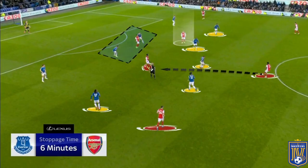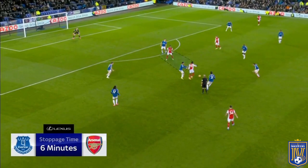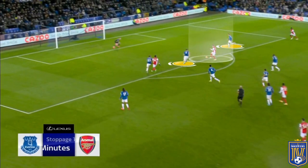So in the final stages, you witness Thomas Partey splitting Alan and Andre Gomes to find Nketiah between the lines, but here you also see Odegaard in between the lines and Aubameyang occupying the center backs. When Nketiah receives the ball, he does pull out Holgate, and as you could see, Odegaard is free in between the lines ahead of the back four. Nketiah slides the ball to Odegaard, and from here he's closed down by Godfrey and Keane, and he's placed in a legitimate goal scoring position.